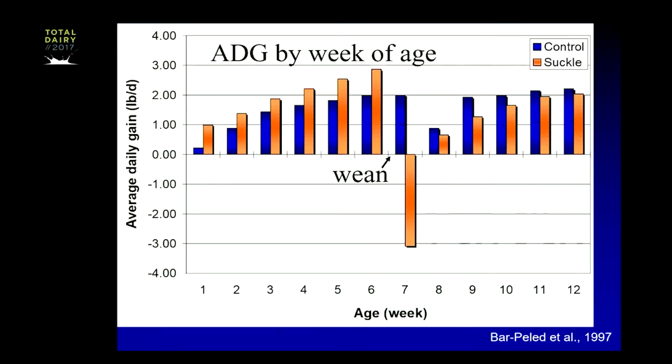Their average daily gain isn't good, and you look overall, and this happens study after study after study, that their average daily gain is lower than the calves that were on the red, or that were on the blue diet, and it's primarily because of rumen development. They simply weren't eating grain, or if they were, it was just at the very end, and they didn't have the digestive capacity in the rumen or the liver function, which is part of it.